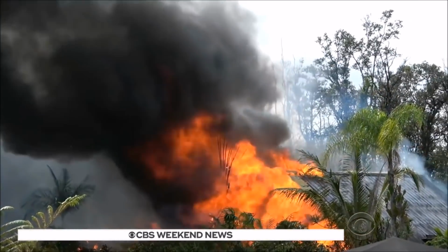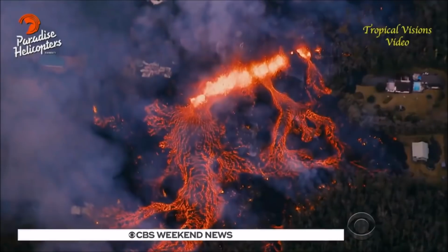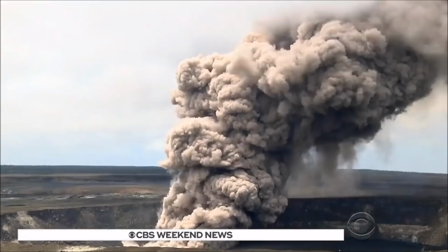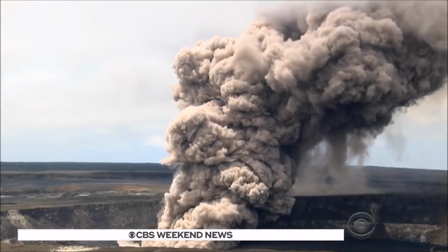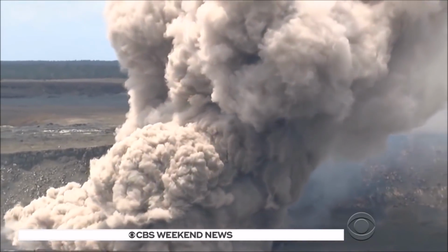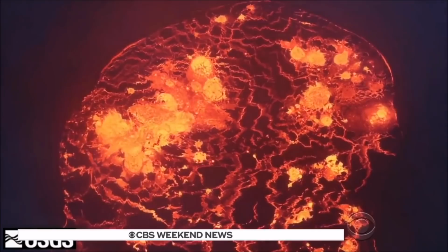After more than a week of fiery devastation, scientists are now watching and waiting for the volcano's next big move. They say Kilauea has the potential to produce a massive steam explosion at any time, unlike anything the Big Island has seen in nearly a century. That's because lava is draining in the summit crater and could soon mix with groundwater.